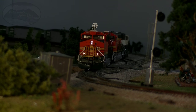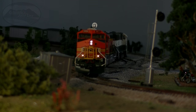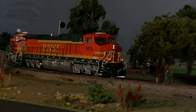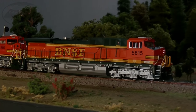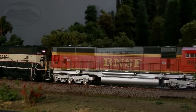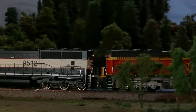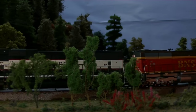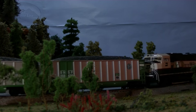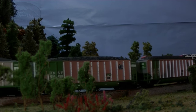Arriving at Palmer Lake, the train has a green signal, so it continues on through, but will still stop to drop off its helpers once they reach Palmer Lake. By the time the helper engines arrive at Palmer Lake, the sun has set and the last little bit of light is quickly fading.